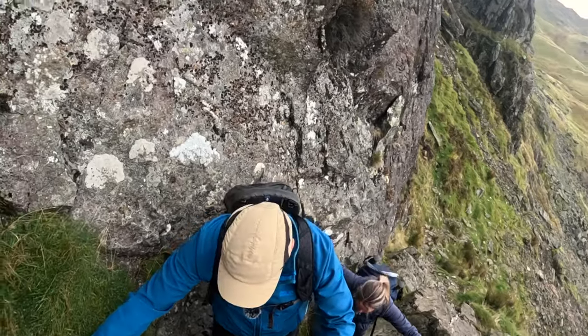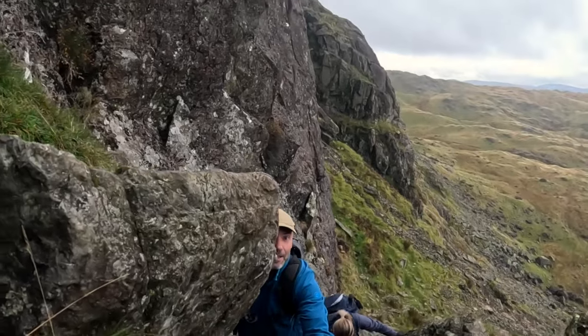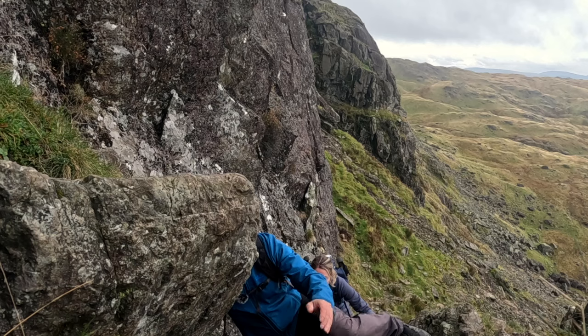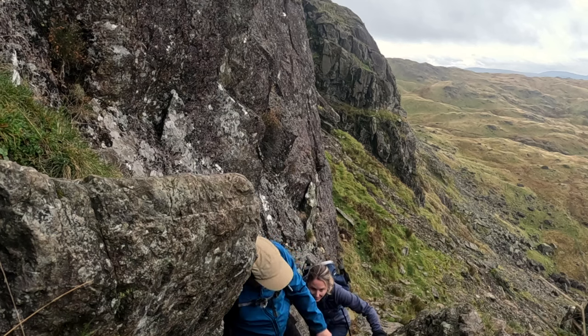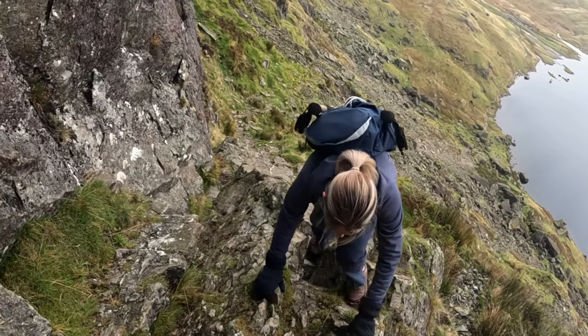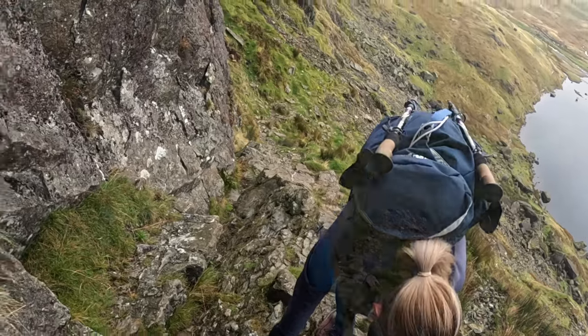I have to put it down on occasion. Right, pop you there a minute. There you go, you stay there. I'll try and get up. It's a tricky one, isn't it? You keep hold there. You need them longer legs. Should have put them on this morning.